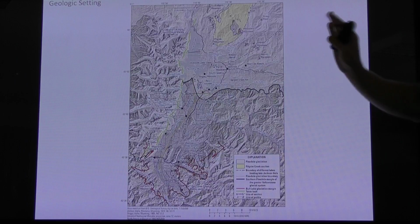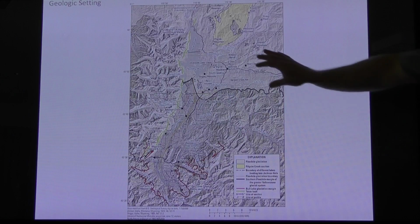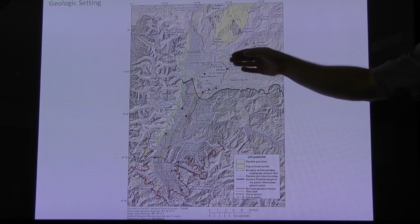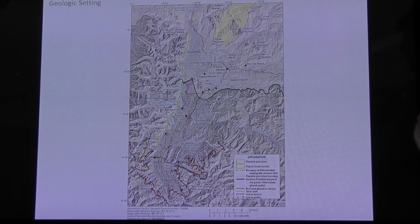So yeah, again, these are just the last two glacial episodes. We're going to be focusing much of this work within the time period of the end of the last ice age. So this Pinedale phase here.